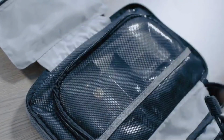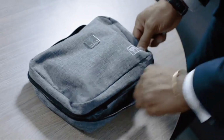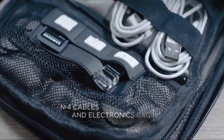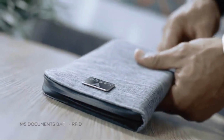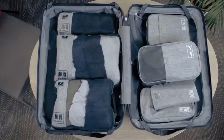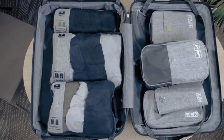Vasco Cosmetics Bag compactly encloses personal care products for traveling, and it is easy to place the bag even in the smallest bathroom. Electronics Bag is a great solution for the problem of multiple tangled cables, chargers and other accessories. The cables are neatly stacked, will never get tangled or damaged. With the travel wallet, you won't need to search for your ticket, passport or the boarding pass anymore. Vasco keeps things organized and makes your travel convenient.